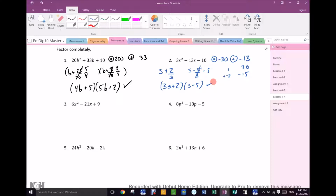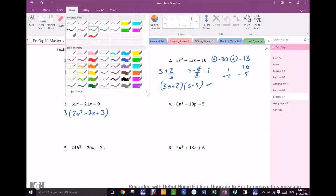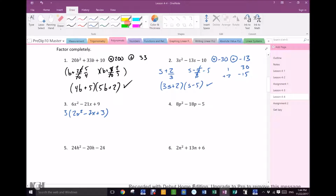What are we going to do, Alicia? We're going to take a 3 out. And we're going to be left with 2x squared minus 7x plus 3. Now what are we going to do? Now we're going to do that trick with which part? With the parts in the middle. Use its name, Claudette. Yes. We are going to factor the trinomial.